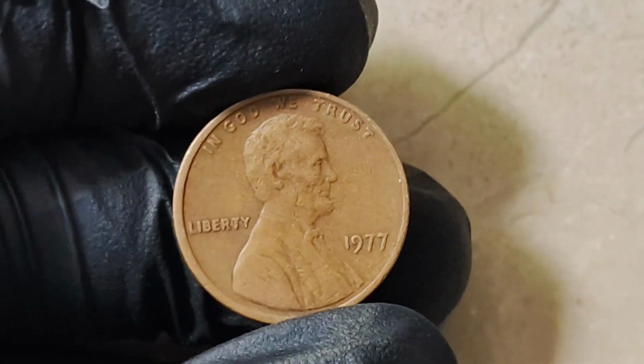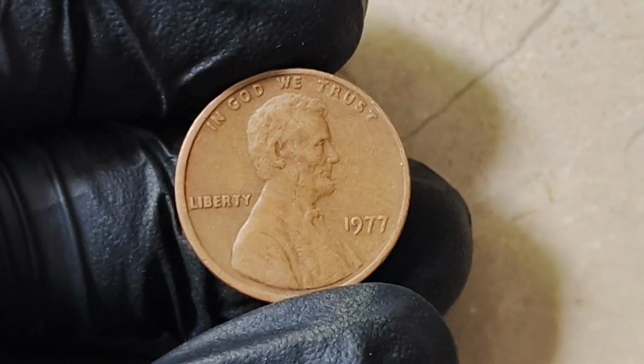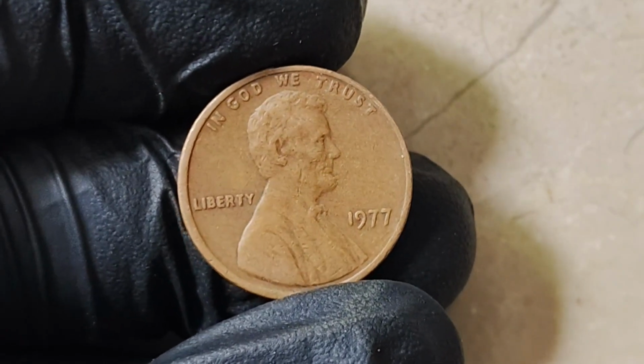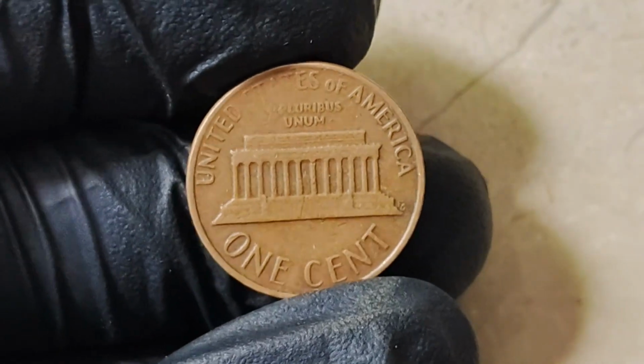It has 1977 no mint mark, something most people ignore without a second glance. It sat quietly in a jar, forgotten for decades, until one day, a collector noticed a strange detail, a tiny imperfection that would rewrite everything we thought we knew about this coin. What he discovered sent shockwaves through the coin community.